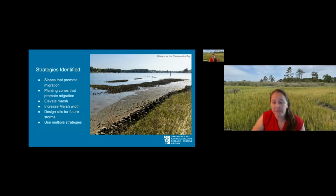You can also elevate the marsh. So rather than grading the slope down or just using the elevation that's there, if you add sand or fill, you might be able to gain yourself a little bit more time by elevating the marsh. That's one of the strategies that we're using at the VIMS campus. We have that big bulkhead, and because we need to connect the two levels, we're going to be adding sediment so that we can raise that marsh surface.